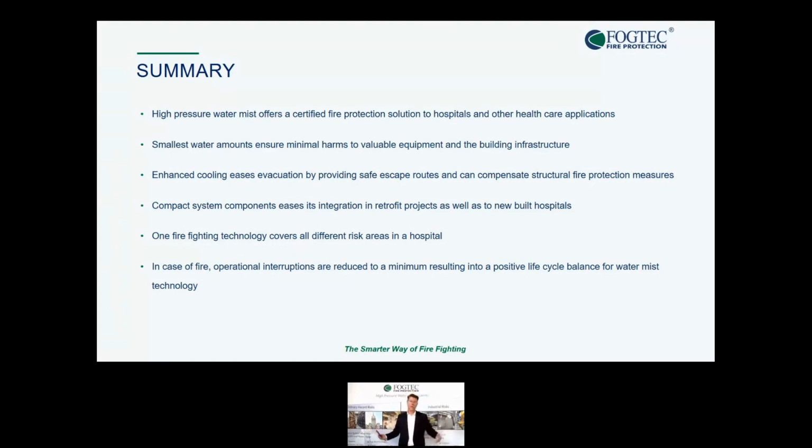From the integration point of view, as I said, particularly for retrofit application, the technology is beneficial by being very compact, particularly on the piping side and water storage side. And what is seen as beneficial by many clients is also that with one technology, water mist, different types of risk can be protected, because it can also be used to protect transformer areas, generator areas, storage areas for some flammable liquids, for example. So water mist has a broader application range that it can cover than conventional sprinkler systems. So with one technology, the entire building can be protected.